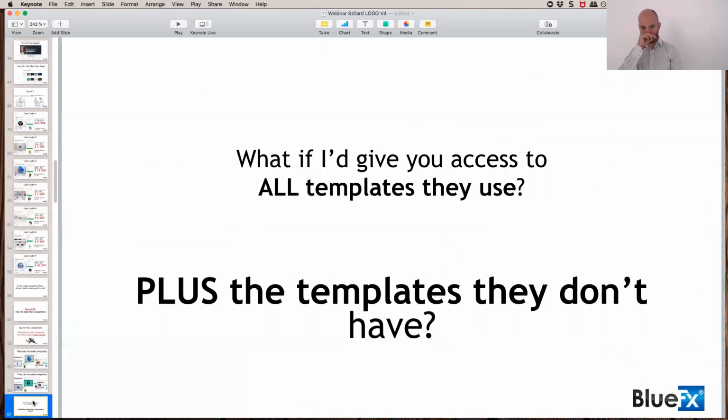Okay, so I want to ask you something. What if I give you access to all the templates that they have, all the templates that they use, plus the templates that they don't have? Would that be awesome? They are using templates, we know that. They are making money, we can see that. And they are using the same templates and making money. Would that be awesome?